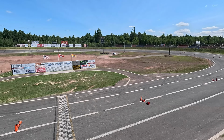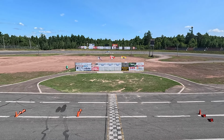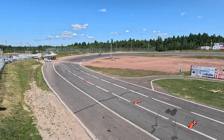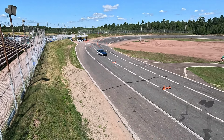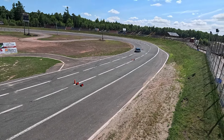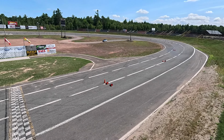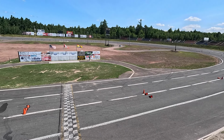Up on 3 wheels around the dirt corner. You want to get as tight to those cones as possible so you don't have to turn the car a whole lot. You just get in there nice and close. Oh, I think he's leaking something. We got liquid all over the track, but there's no way to stop him.